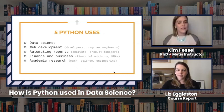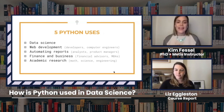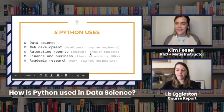You see Python a lot in finance and business, of course, for reporting, but also predictive models, and even academic research. Back when I was a postdoctoral fellow at Ohio State University, some of my colleagues were using Python to create simulations, to study various different behaviors, but do that with a computer.